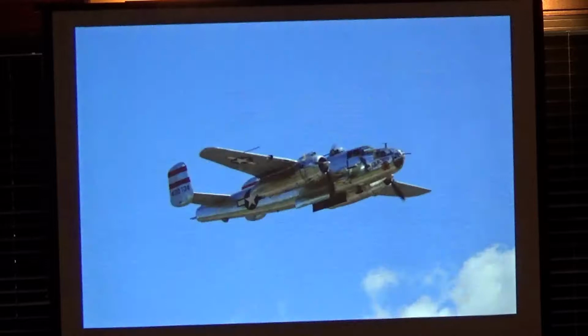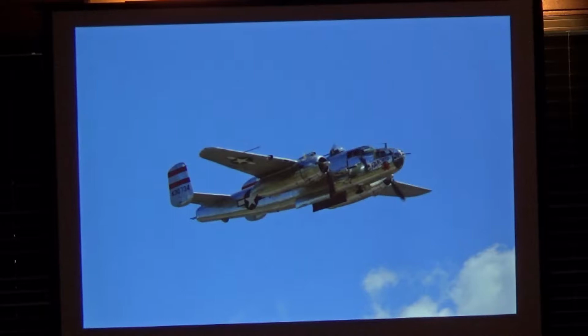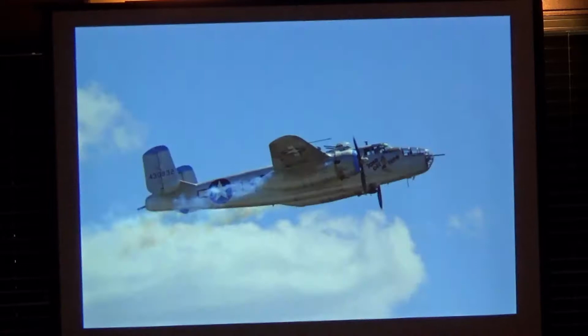Here the thing is in the air. This thing is a beautiful machine. It's polished aluminum. Bomb bay doors open here. Sounds like hell, but I mean like really loud. Fake smoke for the fans. This is another one. There's several B-25s that show up.